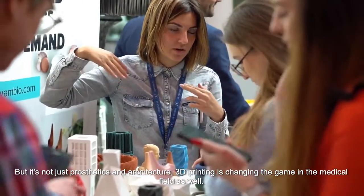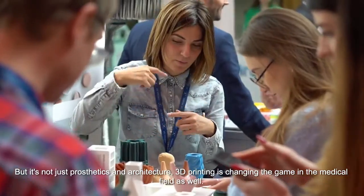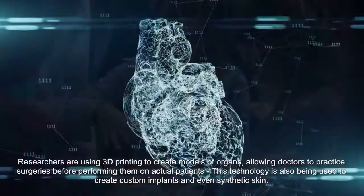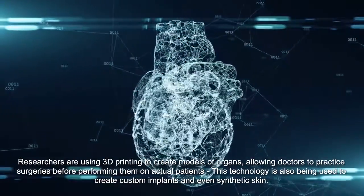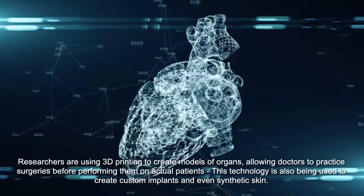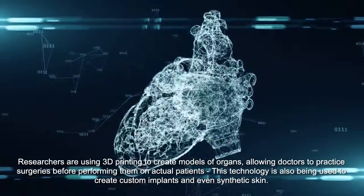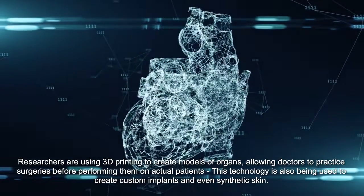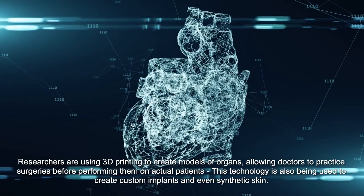But it's not just prosthetics and architecture, 3D printing is changing the game in the medical field as well. Researchers are using 3D printing to create models of organs, allowing doctors to practice surgeries before performing them on actual patients. This technology is also being used to create custom implants and even synthetic skin.